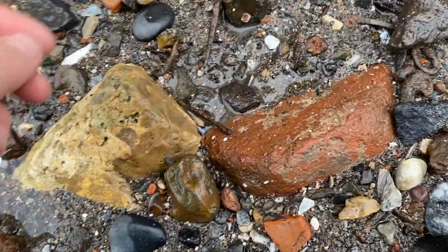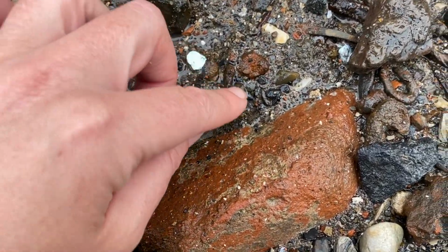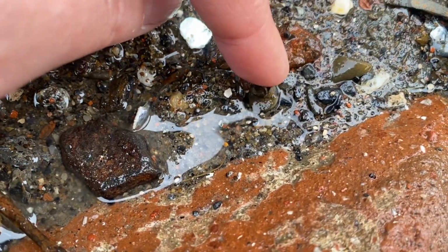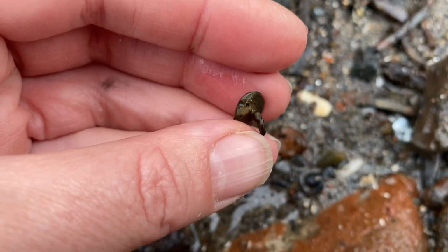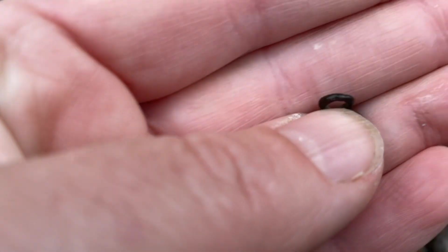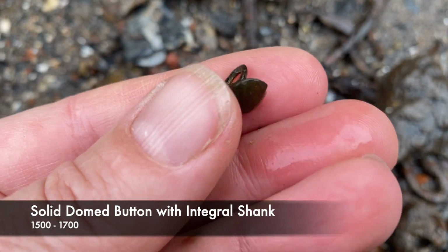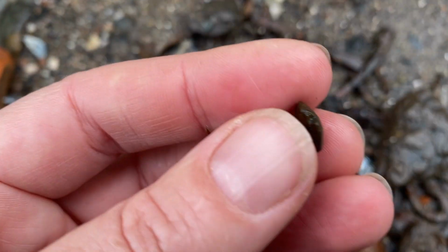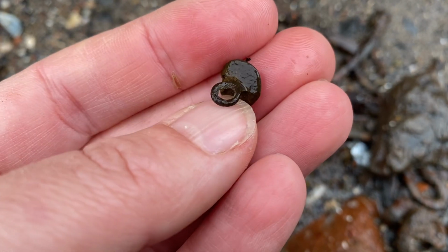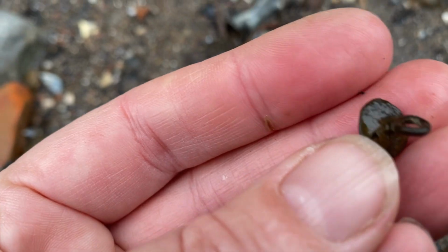I've just spotted something down here. It looks like a nice old one. It also sadly looks possibly a tiny bit nibbled. Can you see it? There it is. Is it clearer now? Oh, it's okay, actually. Nice 17th, 18th century button. I'll double check that, but yeah. It looks solid actually, so maybe it is a bit earlier. But very nice little button there with an integral shank, I think.